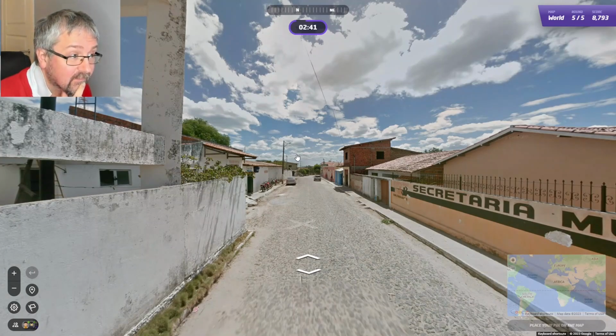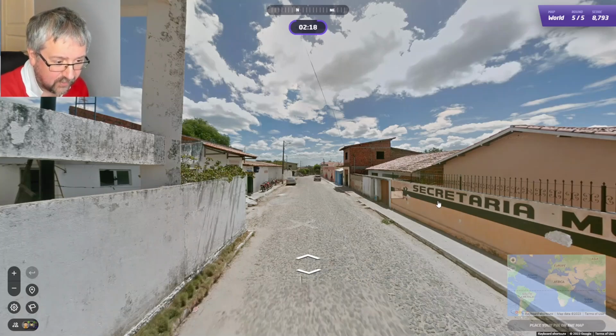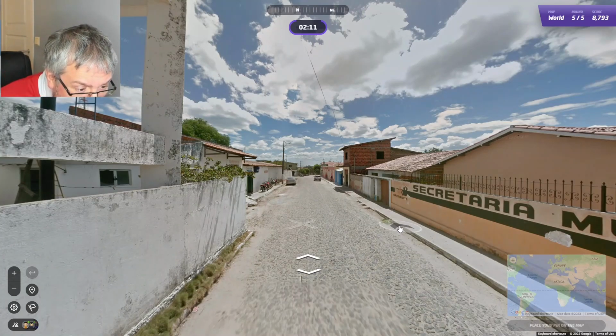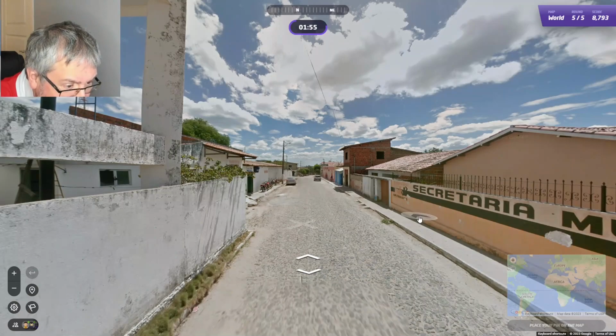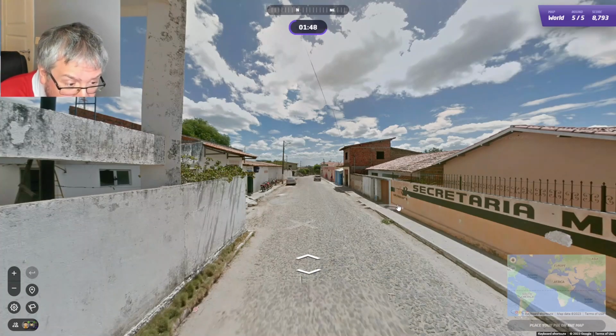Let's see where this could be. Again, the sun is to the east. Maybe northeast. Based on the look of it, I think we are not in Brazil. We are in a Spanish speaking country. Although, having said that, does that have a C with a thing underneath it, whatever that's called, which you usually don't see in Spanish? There are some Spanish words that have it, but it's more common in Portuguese.